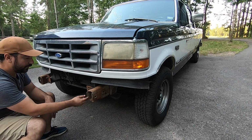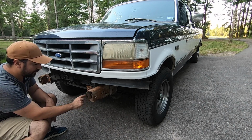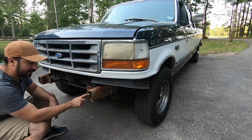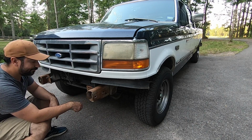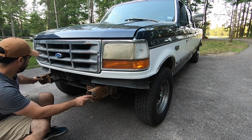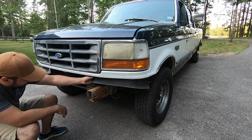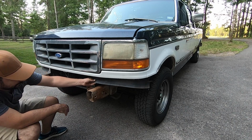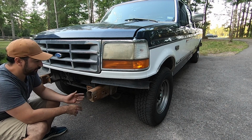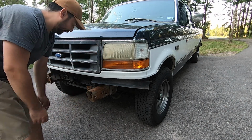What I really want would be to box these out and then put some tow hooks, just like the F-250 had that little D-ring for towing. That's what I would do. So we'll go ahead and do that real quick. I don't know if we have to remove this or not. Mine's kind of falling off already, but we'll just see how it goes. My first time putting this bumper on, so we'll see how it goes and when it needs to be trimmed and moved.